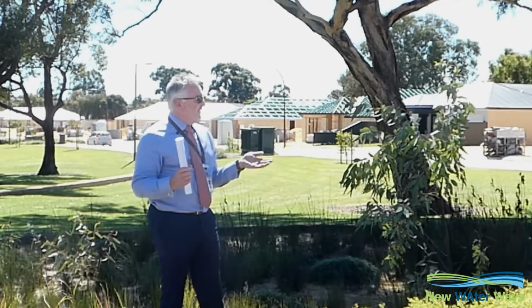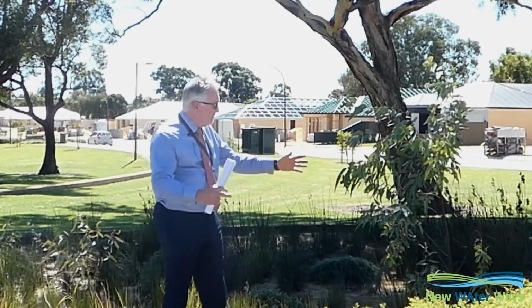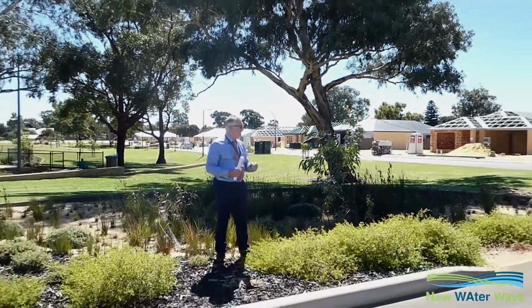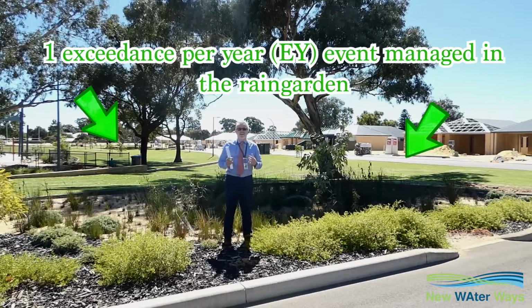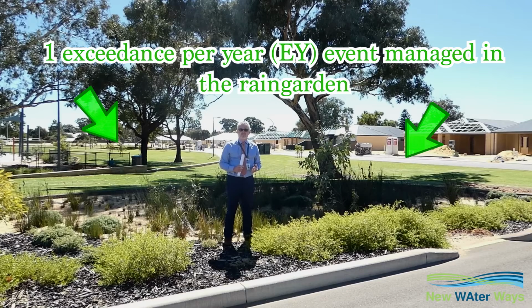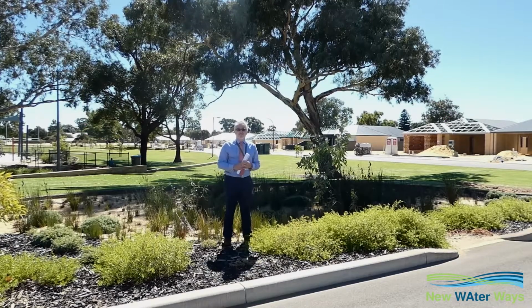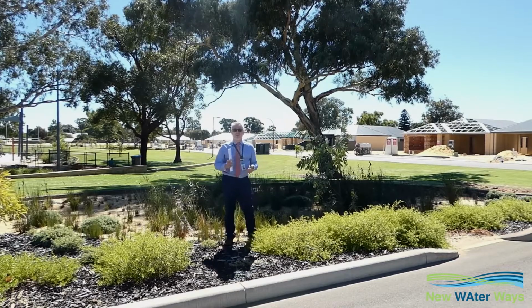In terms of the size of the rain event, the small events are contained within these rain gardens, which are vegetated, and the larger events then go out onto the turf area and the greater gardens. There are instances when we do get some inundation, but that is accepted by both the city and the community, because by doing that we were able to retain all of these wonderful trees.